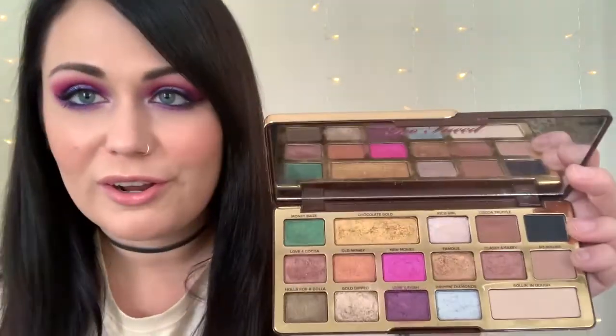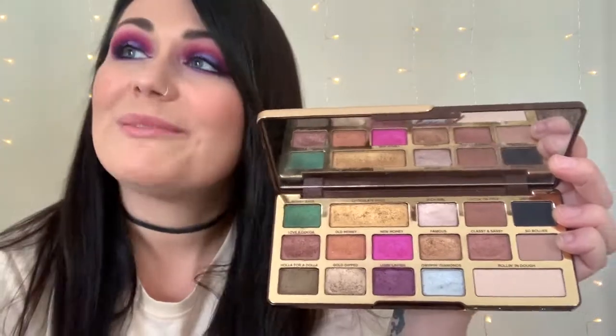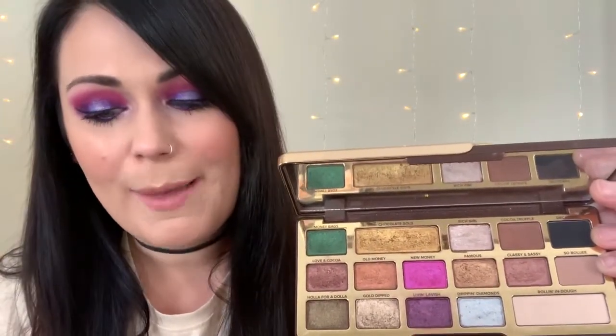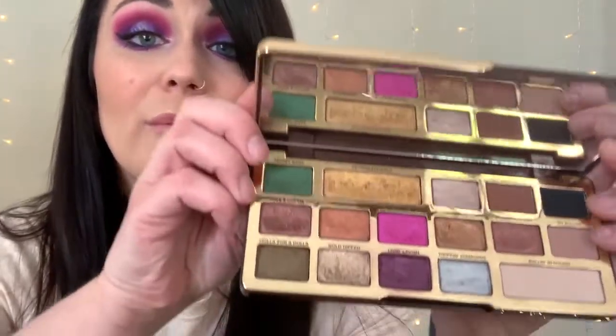This is way better than the peanut butter and jelly palette. I had the sweet peach palette for a while. I mostly overall love that one too. There were a couple miss shades in there for me, but every single formula on every eyeshadow in here is a winner. So I reach for this quite a bit.